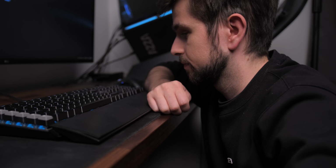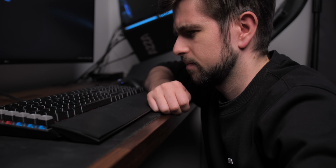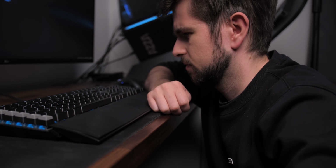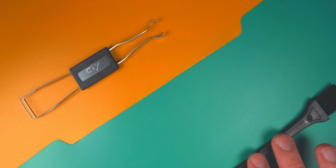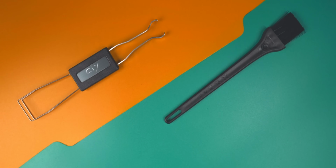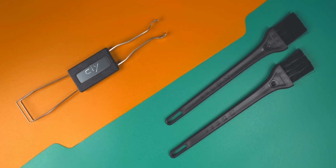Have you ever looked at your keyboard and thought, this is disgusting, I should really clean this? Well, if you are a streamer, you probably eat in front of your PC, at least I do, which means there might be some artifacts between your keys. This keyboard cleaning kit sells for only $6 on Amazon. It consists of a 2-in-1 keycap plus switch puller as well as 2 brushes.